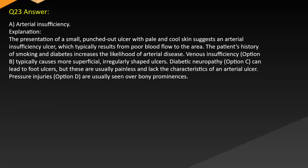Answer: A. Arterial insufficiency. Explanation: the presentation of a small, punched-out ulcer with pale and cool skin suggests an arterial insufficiency ulcer, which typically results from poor blood flow to the area. The patient's history of smoking and diabetes increases the likelihood of arterial disease.